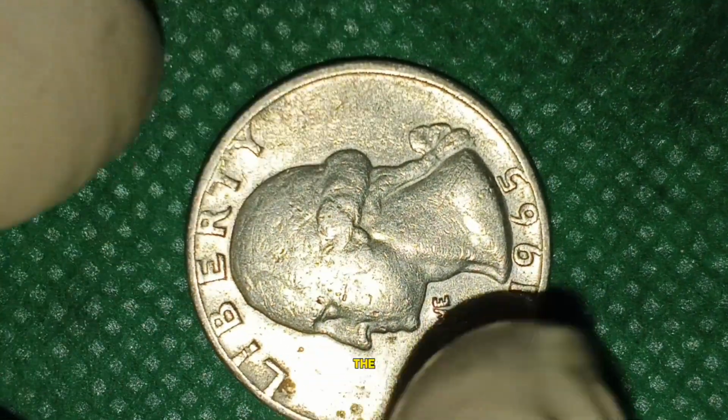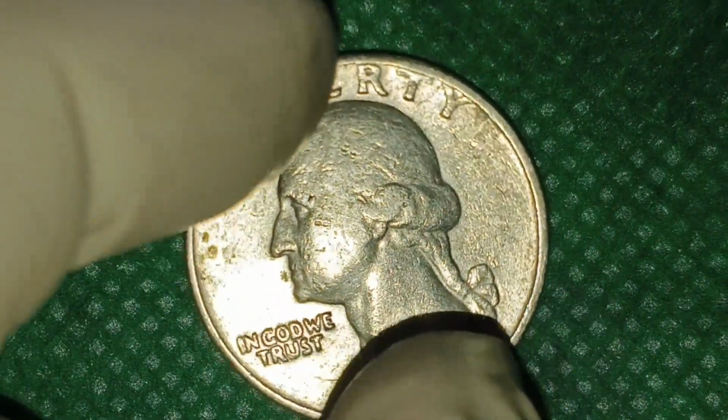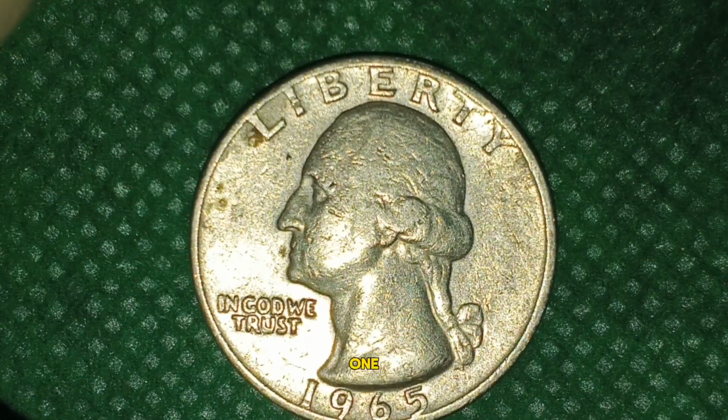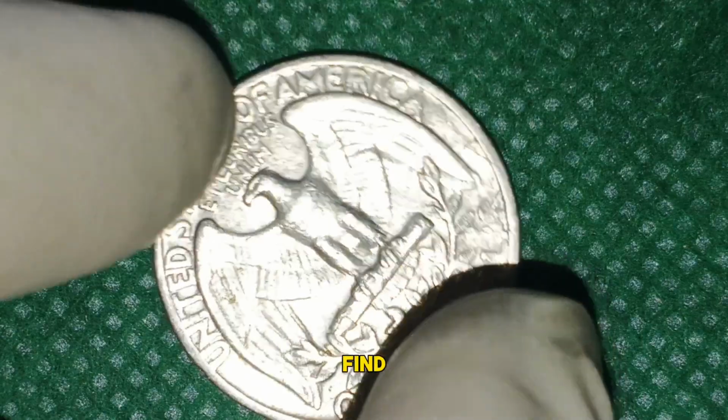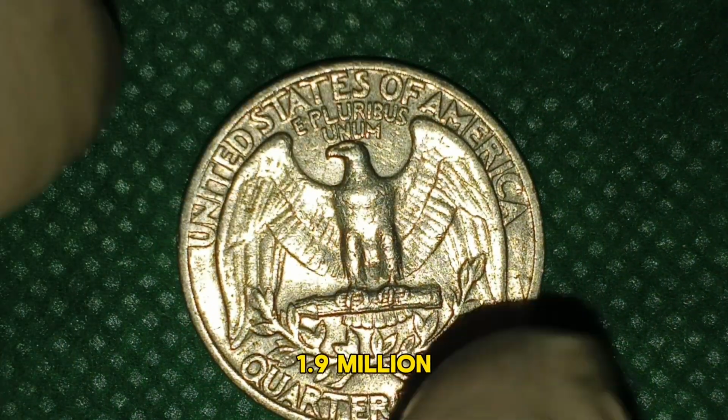Weigh them, inspect the edges, and if something feels off, don't ignore it. You might just be holding one of the rarest coins in circulation. And who knows, your 25-cent find could turn into a $1.9 million treasure.